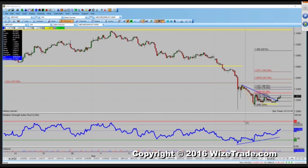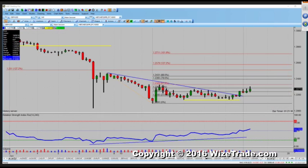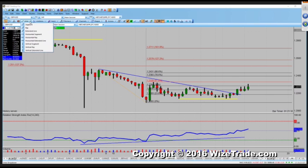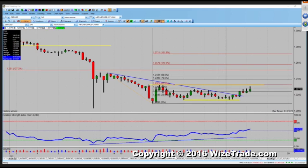The upside probably will be capped near the 618 retracement. We also have horizontal resistance that comes through here. So any move up to, let's just call it 123.25, it's probably going to find some sellers. I don't think I'd be chasing the cable higher here.